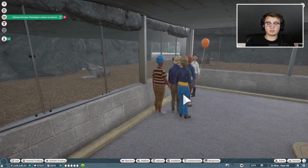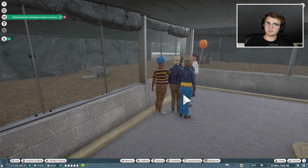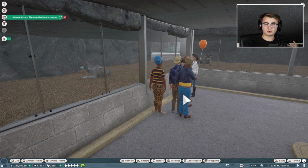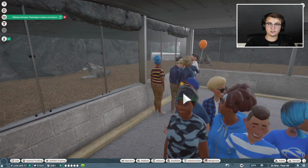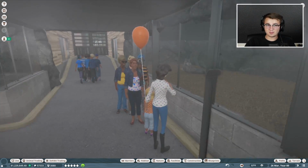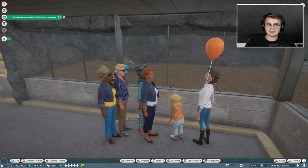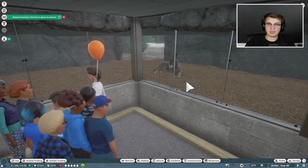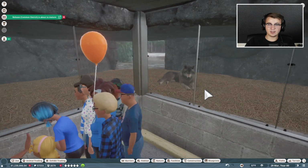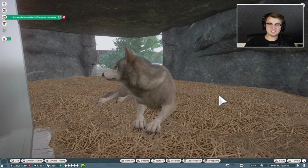I can't say I've ever been to a zoo where there's been something like this, especially with a predator animal such as the timber wolf, but people are already starting to make their way through here. Some of them are stopping, others are using it as a shortcut, it looks like. We have the female timber wolf over there, and the male just over here, eyeing everyone up.